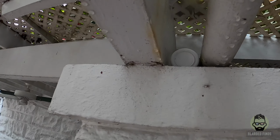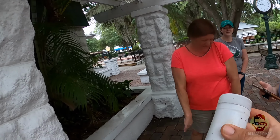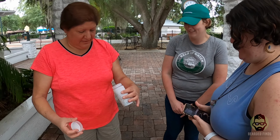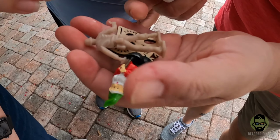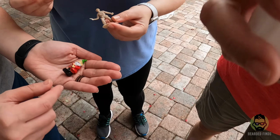Oh my god, I found it. Did you? Found it? Here, open it up. That's so funny. That's cool. There's an owl in there. Oh my god, there's a gnome. Oh, cool. Oh, look, there's little action figures and Army stuff. I like the owl. Let's take the owl. There's something else in there now.